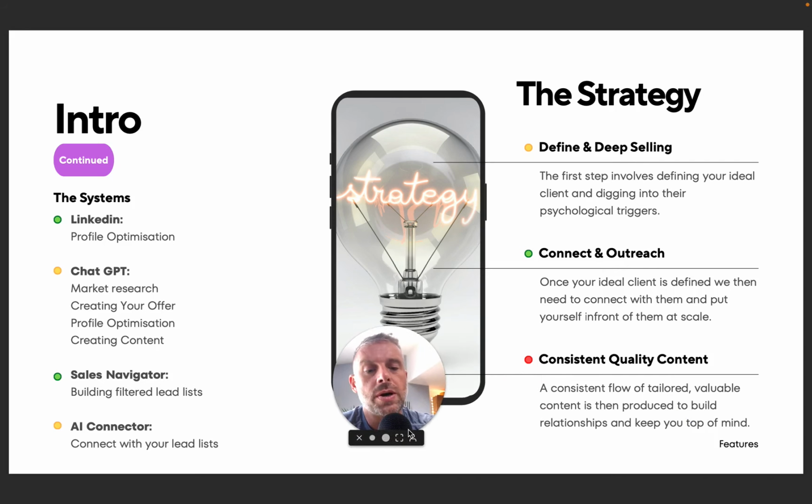The next part of the strategy is consistent quality content. We need a flow of tailored, valuable content that's designed to build relationships and keep you top of mind. So it's that consistency, and tailoring the content around your ideal client.